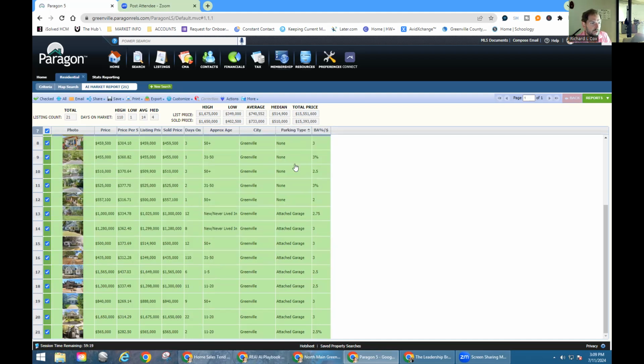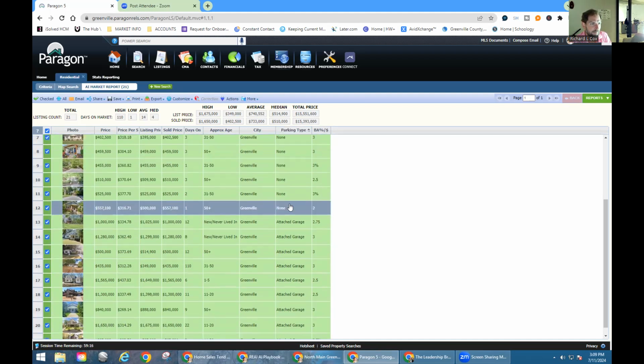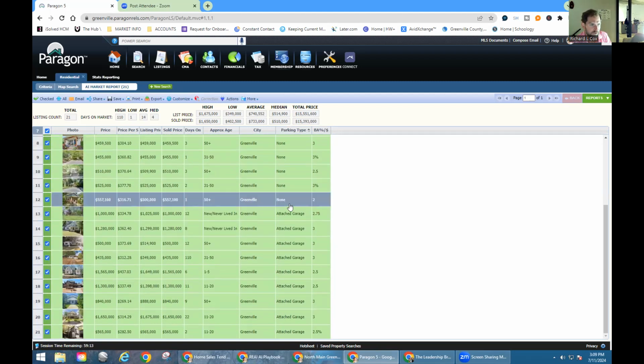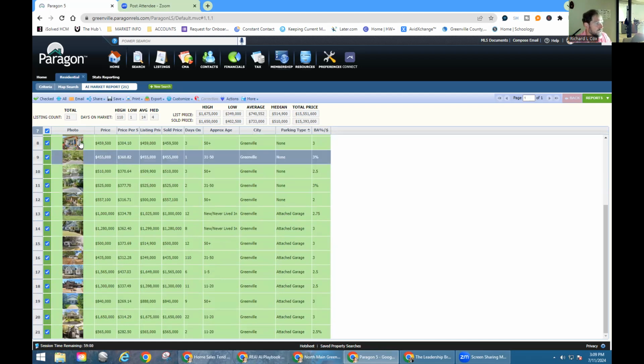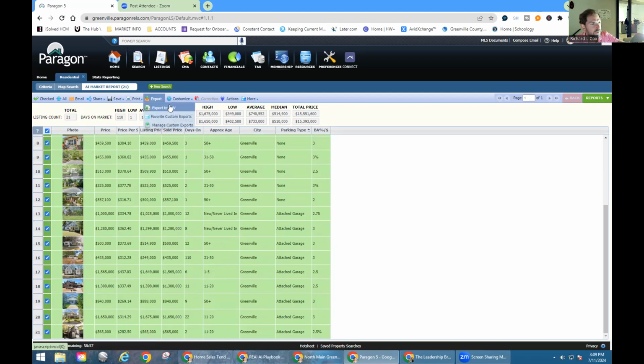Now you see that I've sorted by parking type, either none or attached garage. I could do attached garage, detached garage. I could have just removed that, but I'm trying to make this smaller just so you guys can see how it works when we plug this into Chat GPT. So I've done this. I'm going to go over here to export. I know that you guys know how to do this. Export to a CSV file. That allows me to save that file to the computer. And now I'm going to take you over to Chat GPT.